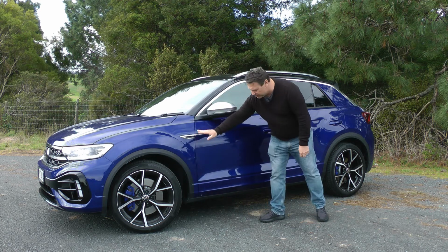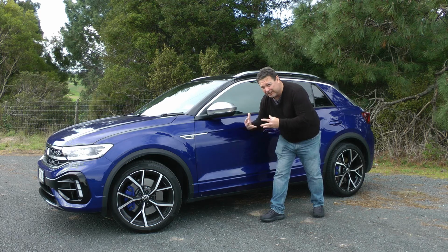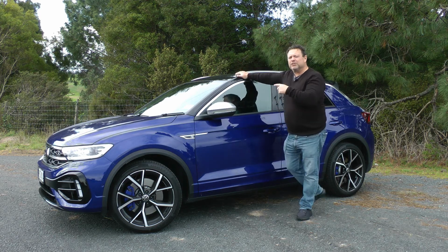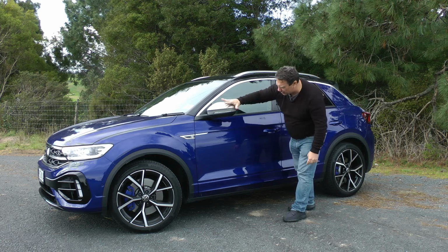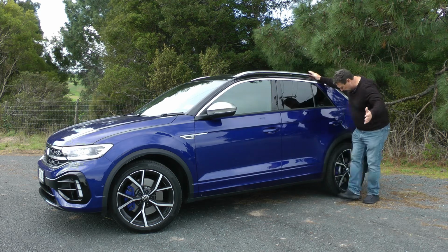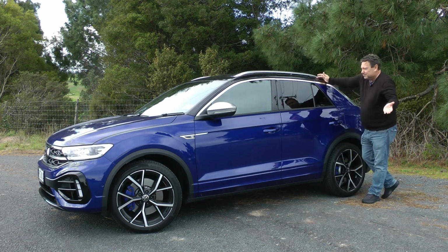More R badges. You've got the skirting down here, which is very much R-Line, and also the R badge. Black roof. Now there is an optional sunroof, but this one doesn't have it. The roof rails and mirror caps are in a silver color. Looking down, no difference from the other T-Rocs, but there you go.